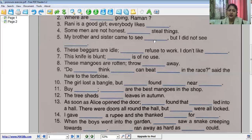The next one, as soon as Alice opened the door, Dash found that Dash led into a hall. There were doors all round the hall, but Dash were all locked. As soon as Alice opened the door, she found that it led into a hall. There were doors all round the hall, but they were all locked. Okay, so there was one door, and in the next sentence, doors were there. So accordingly, I have changed the pronouns.